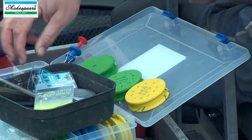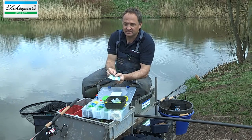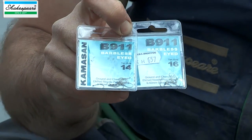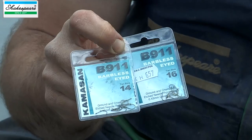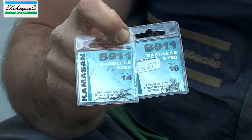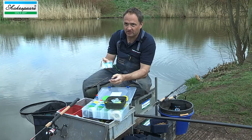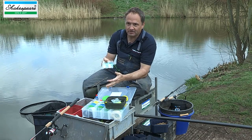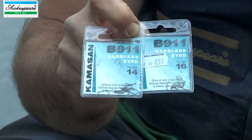The hooks I'm using today are Camazan B911 in size 14 and 16. These are a very strong hook, obviously eyed so that I can create the hair rig, and they're barbless, which obviously is required on nearly all commercial fisheries nowadays. This hook gives me a great compromise between strength and sharpness. So again, on a mixed fishery where I'm going to get a variety of fish, that's my first hook choice.